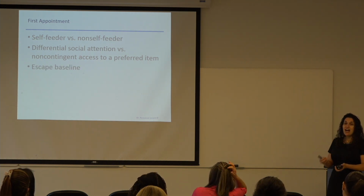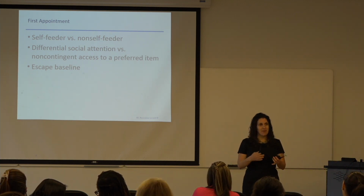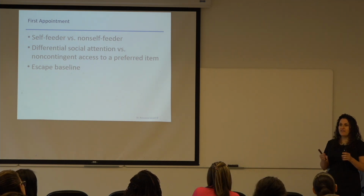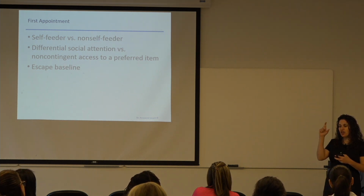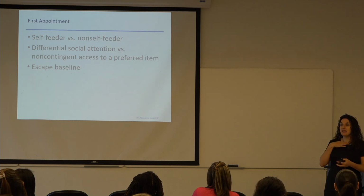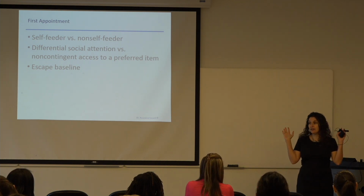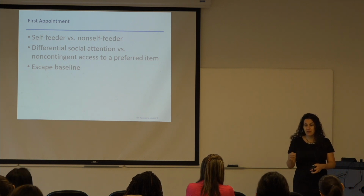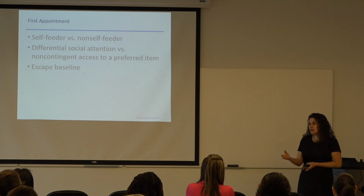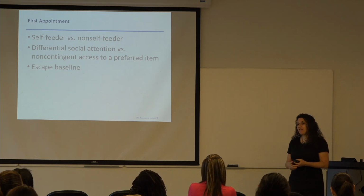Escape baseline. So we didn't really talk about this to begin with, right? I talked about that I don't do an FA, mostly because all the research has shown it's escape maintained, maybe a little bit attention maintained. But I do an escape baseline for the first 15 bites, right? I showed you on our data sheet, we chunk things up into 5-bite sessions. So for the first 3 sessions, I may do an escape baseline where I'm really mimicking what happens at home. Take your bite, problem behavior, okay, you don't have to. 30 seconds goes by, take your bite, problem behavior, okay, you don't have to. Because I want to see, does my intervention make a change, right? What's our baseline here, and does my intervention actually affect that baseline?